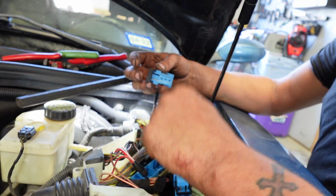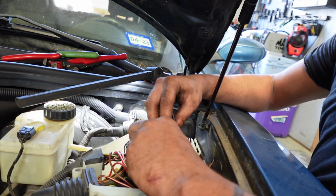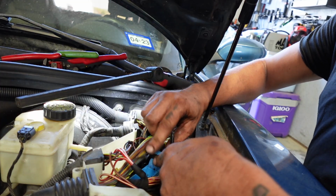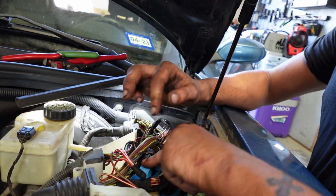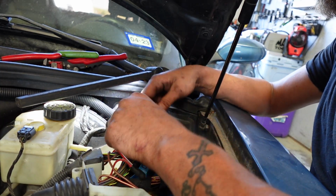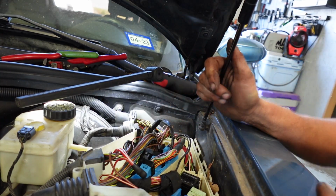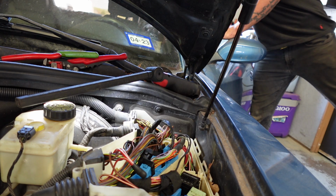Not too worried about too much showing because they naturally do it anyways. These have to go in a sequence, so you go like that, and then like this, skadoosh, and then I think I took one PCM connect. No, I didn't. Okay, I did not. All right, well, that's it. So I'm gonna just go ahead and put the top back on it.